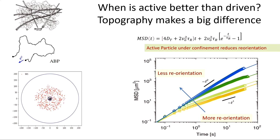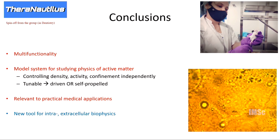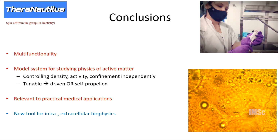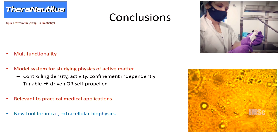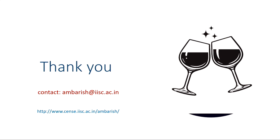With that, I would like to conclude the key point that I spoke about today is you can make the swimmers multifunctional, and this is work in progress of how we are studying making this as a model system to study active matter, and there is some relevance to practical medical applications. The part that I did not tell you about today is this is also a fantastic new tool for intra and extracellular mechanical measurements. With that, I would like to thank you for your attention.